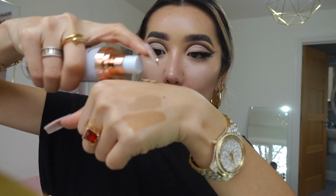Okay, so I'm gonna do one side of this with my fingers, the other side with a brush. I'm gonna do one pump. So let's put on this side my fingers. I normally never put on foundation with my fingers, but I saw her do that in her video, so I'm like, okay, follow the leader.